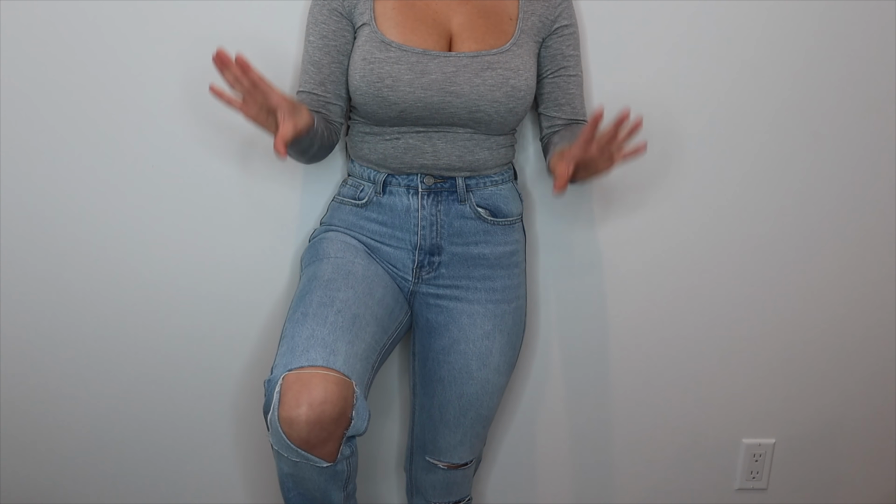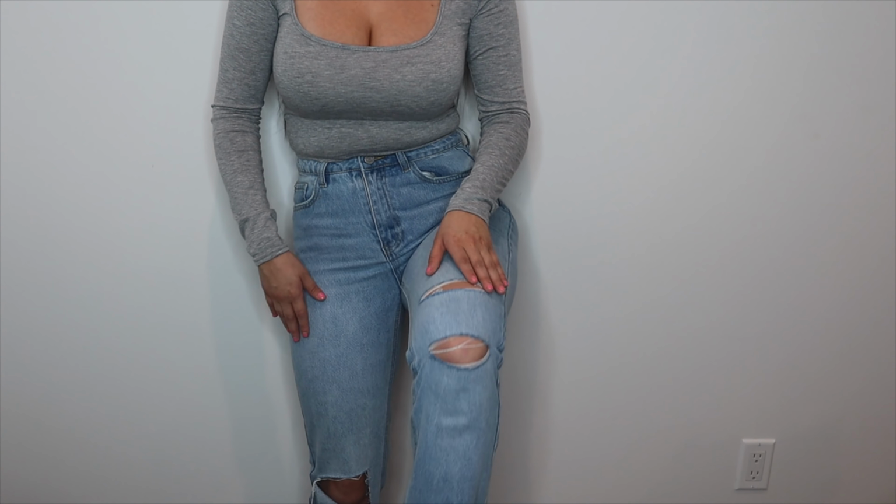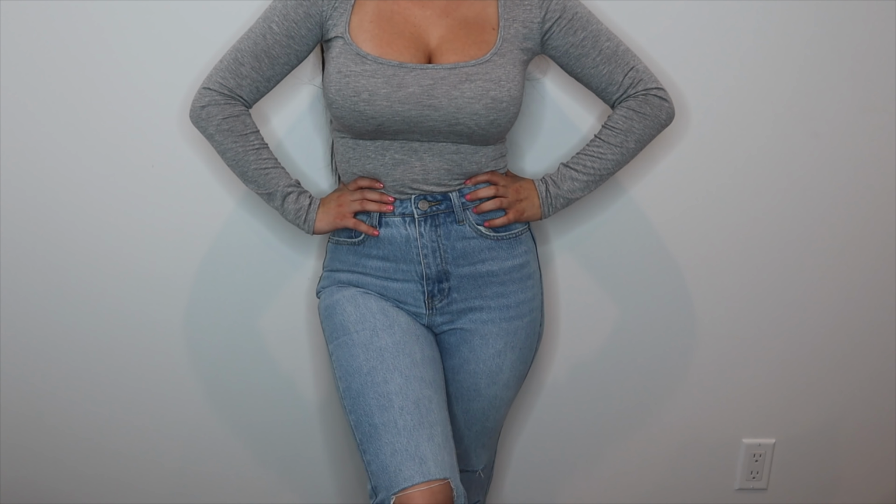Can I just have a moment, guys? These are the perfect boyfriend jeans that I have ever had, and then here they do have two other rips, so it's the perfect amount of distressing. And then here you go, two looks with one piece.